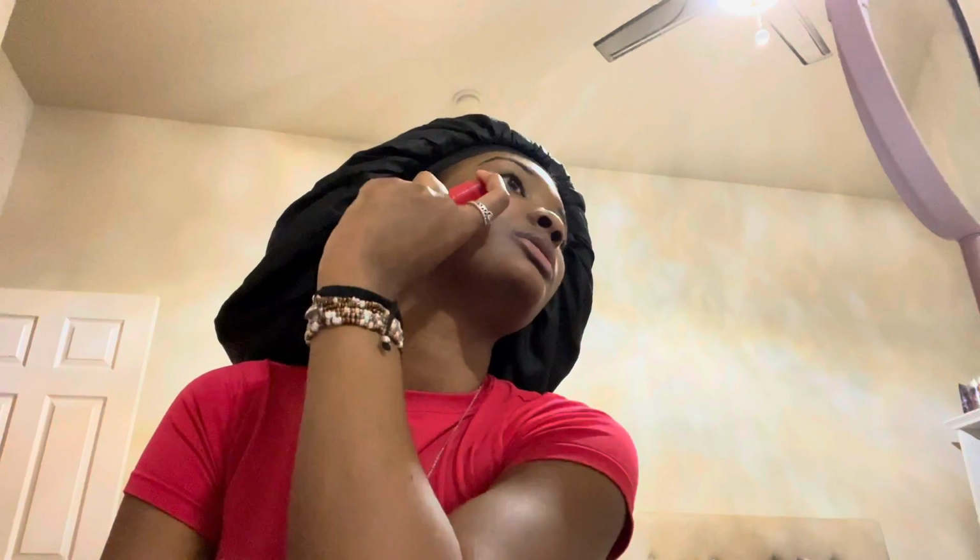Drop right here, drag it down. Especially on my nose, because the pores on my nose are always showing. Then I get this front brush right here, and I just blend it out like this. Blend it out.